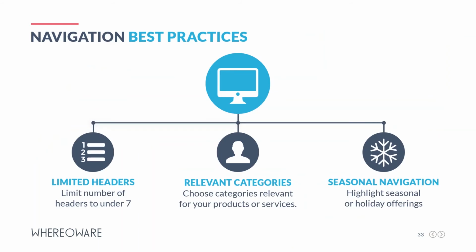For a high level, there are a few things you want to take away from this section. One is you have limited headers. In order to not overwhelm the user and to see good click-through, we never want to go more than 7 headers across the top. Knowing that you have that limited space, we want to maximize it and use relevant categories that deliver your brand message and optimize the sales that are relevant to you. The other thing is to keep your website feeling fresh and relevant with seasonal navigation, like that Father's Day example that we saw.